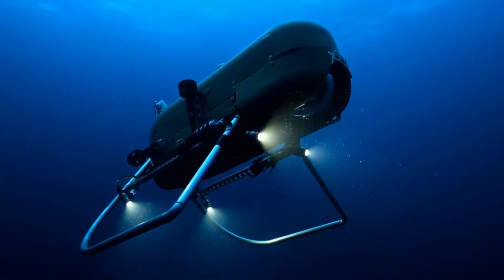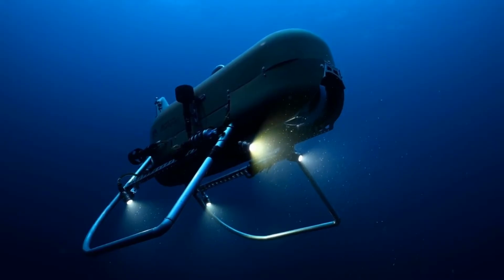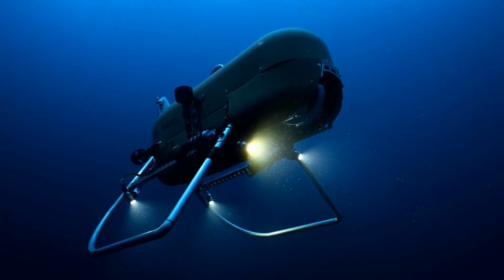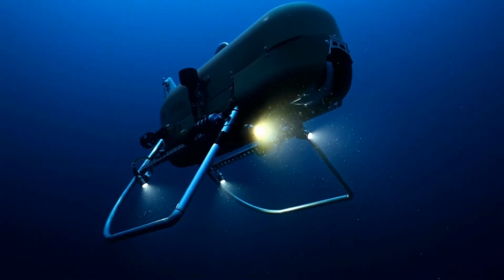And here you see Orpheus coming through the water column. It has thrusters and lights and camera systems, but it's unique in many ways. It can actually go anywhere in the world's ocean, full ocean depth. It can go and sit on the bottom.